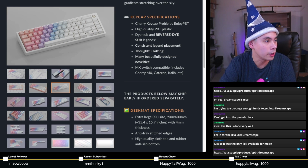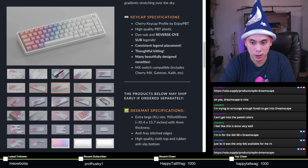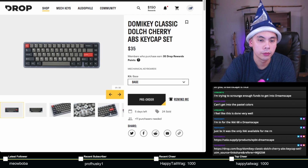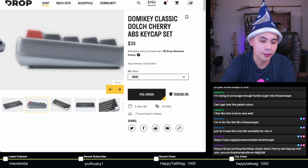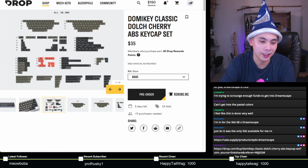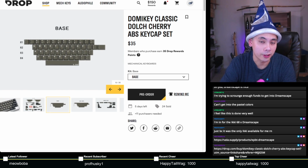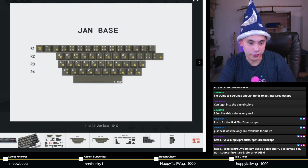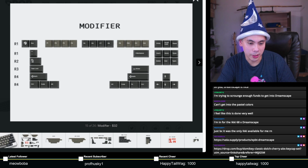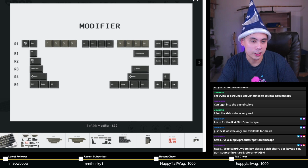Let's see, and now that previous link should work. This is Domikey Dolch, all the way on Drop. Base kit of $35. Holy crap. It's been a while since I've seen anything like that. But if you think about it though, it's only the alphas. See that? So in fact, here, let's go look for the modifiers. Modifiers are $62. Alright, or like $32. So it's actually roughly a $70 kit.